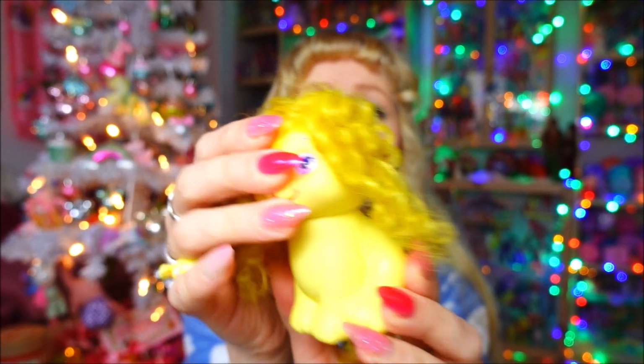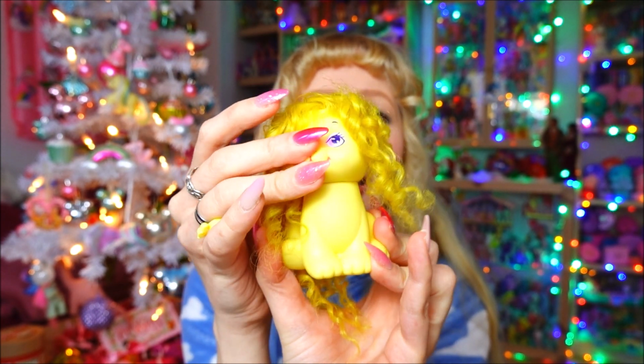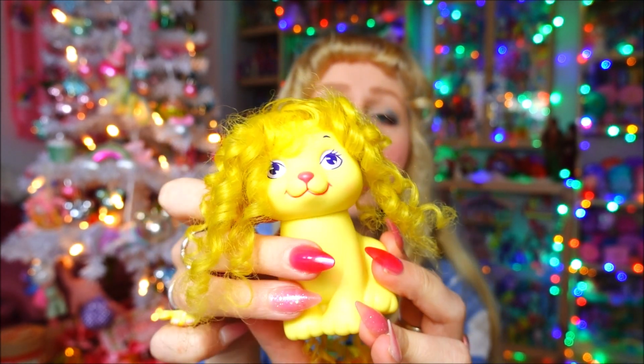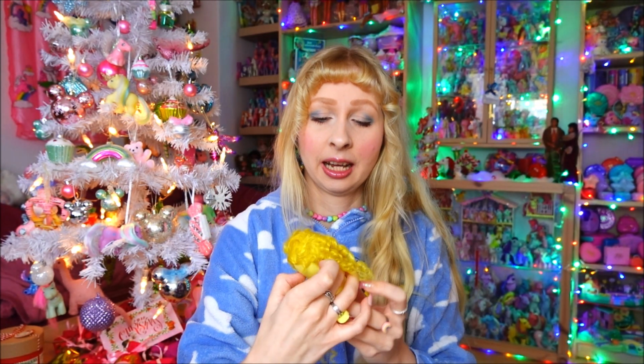You can turn the head, so this is not fixed like with My Little Ponies. It is like whoop, and you can also easily take it off and then rehair it. If the hair would be in even worse condition, then I probably would have wanted to rehair it.